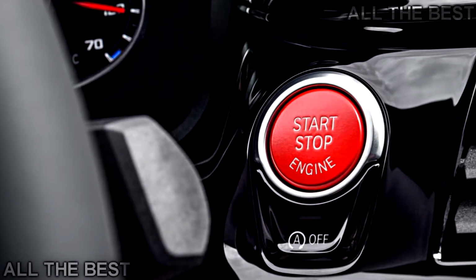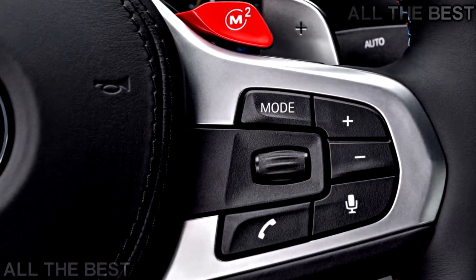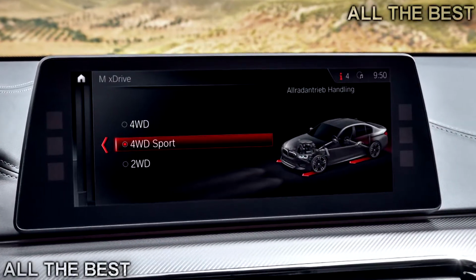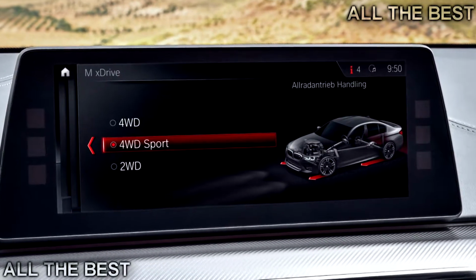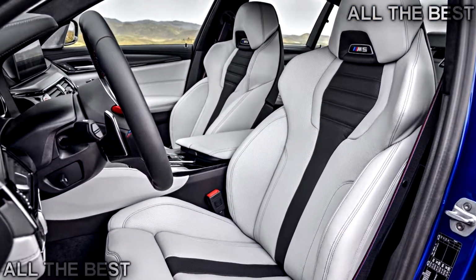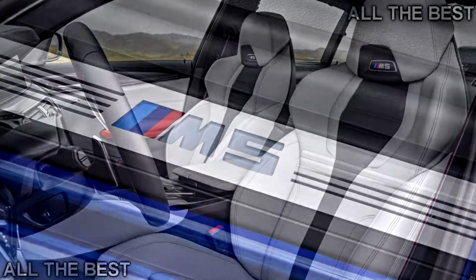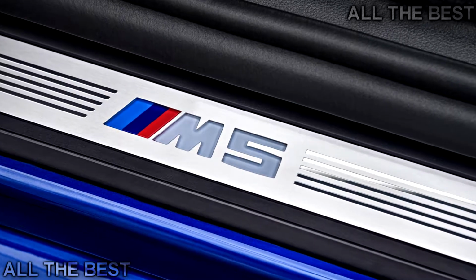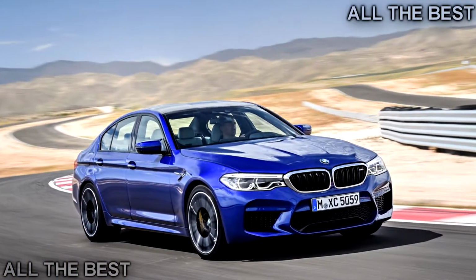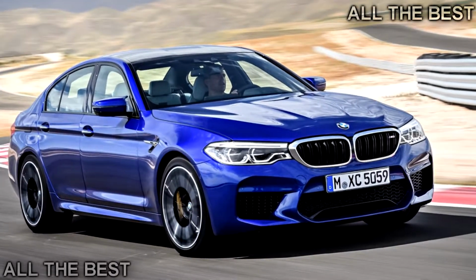Motivation is provided by a 4.4-liter twin-power turbo V8 engine that produces 600 HP, 447 kilowatts, and 553 lb-ft, 748 Nm, of torque, an increase of 40 HP, 29 kilowatts, and 53 lb-ft, 71 Nm. The engine is connected to a new 8-speed automatic transmission which sends power to the new all-wheel drive system. This setup enables the car to accelerate from 0 to 60 miles per hour in just 3.2 seconds and hit a top speed of up to 189 miles per hour, 304 kilometers per hour, with the optional M driver's package.